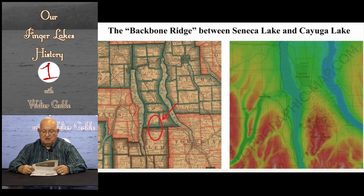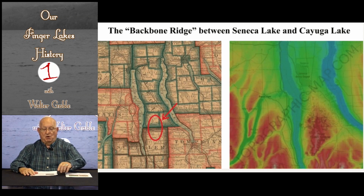You will note that the coloration in this topographic map changes from a thin strip of green along the Seneca Lake shore to a yellow and then a reddish brown. Then as you proceed east, or left to right, you will note that there once again is a yellow area and then a thin strip of green along the west shore of Cayuga Lake. The reddish brown area denotes a much higher elevation than the green area. Hence you can see that there is a ridge, or a highest level of elevation, between Seneca Lake and Cayuga Lake. That ridge is what has become known locally as the Backbone Ridge.